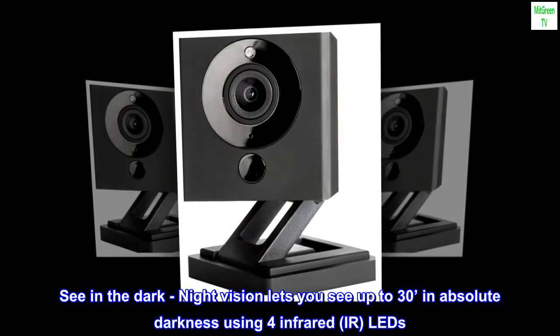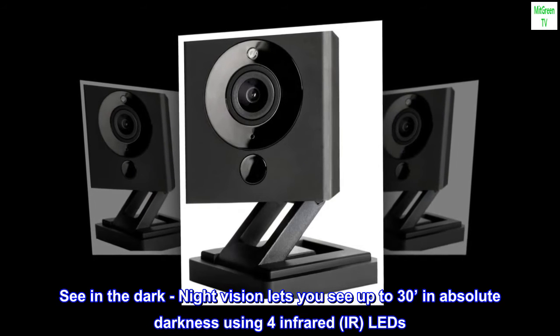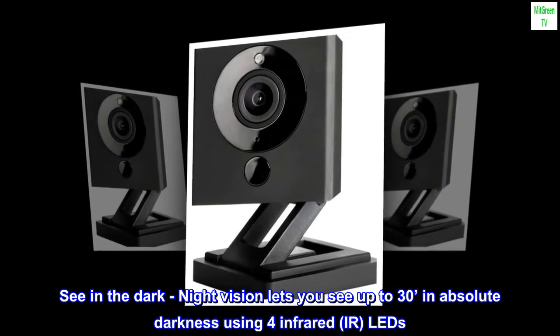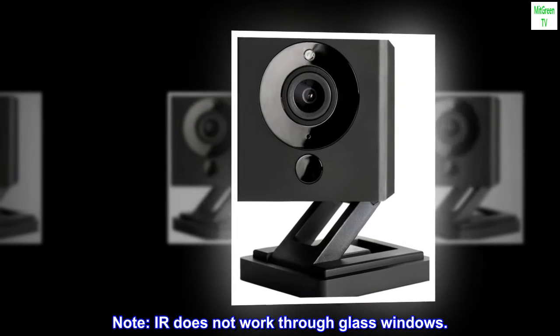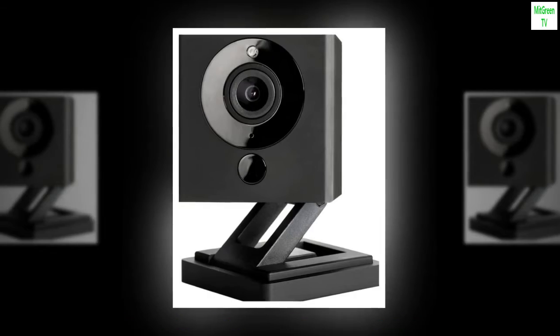See in the dark. Night vision lets you see up to 30 feet in absolute darkness using 4 infrared, IR, LEDs. Note: IR does not work through glass windows.